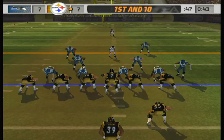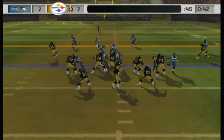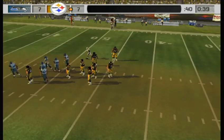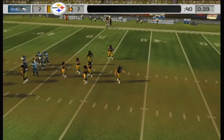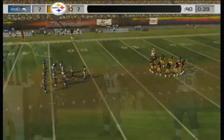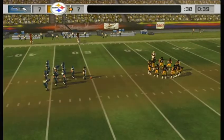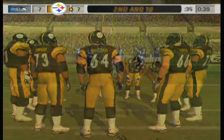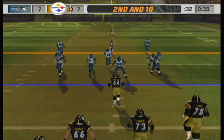Black 28. The blitz is on. Gets rid of it. This pass is incomplete. And good pressure forced him to get rid of the pass early. Any way you look at it, an incomplete pass is a heck of a lot better than throwing it to the other guy. Second and 10. Ball on the 50-yard line.